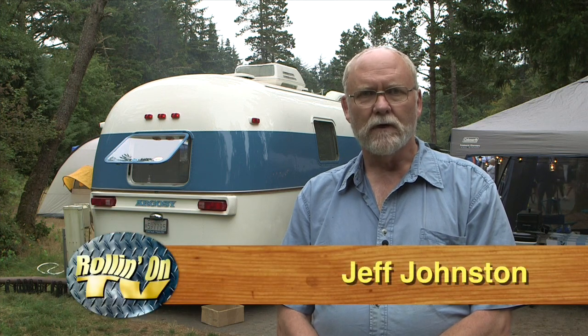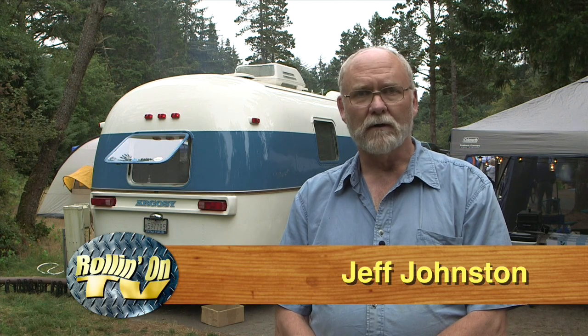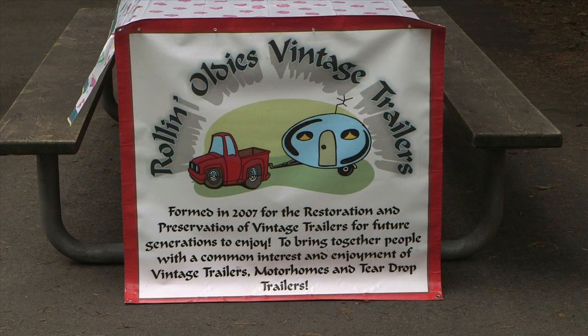Vintage trailers and RVs are growing in popularity these days. We're here at Fort Stevens State Park in beautiful Northwest Oregon at a rally put on by the Rollin Oldies Vintage Trailer Club. Well, it's hard to say exactly what the appeal is of these older RVs, but as my friend Chris Hemer, the technical director for Trailer Life magazine, phrased it so eloquently, there's something serious missing from a lot of today's newer models, and that is charm. And when it comes to charm, these old guys have got it in buckets. Let's take a look around and we'll show you what we mean.